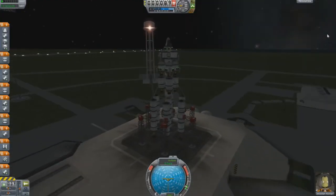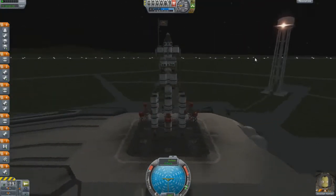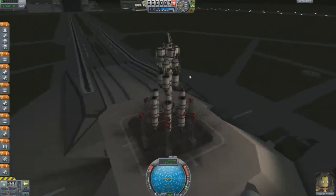Oh wow, I just realised how good this place looks with lights. Oh, we've even got a searchlight on the launch pad. That's nice.